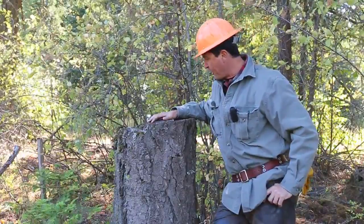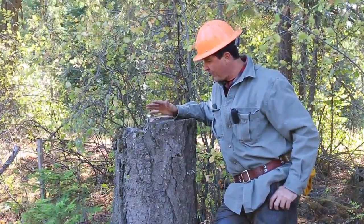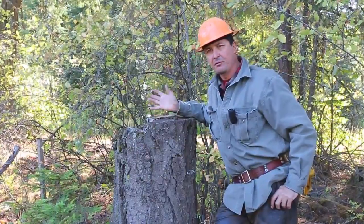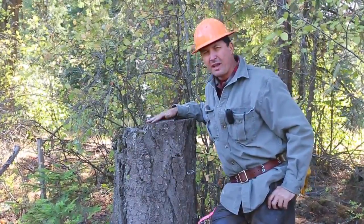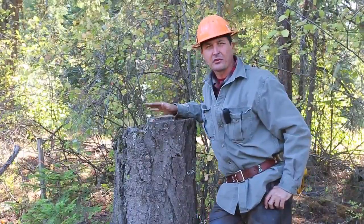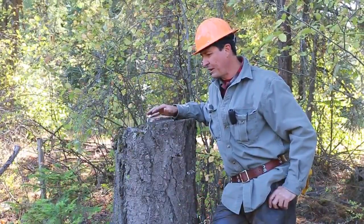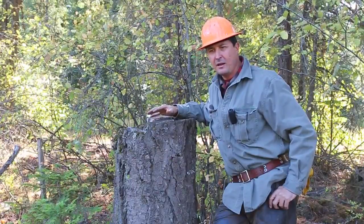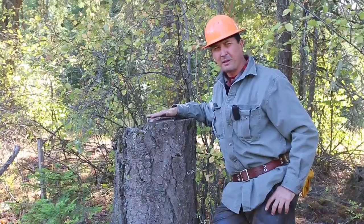Here's an example of how not to leave stumps. This was something that was left by previous loggers, where they'll just cut the cream out of the tree and just leave this standing up. It's not very aesthetically pleasing. It really looks like a scar upon the land to me. I have a very different way of dealing with stumps that I think is much more pleasing and gives the forest a much more natural look than leaving them like this.